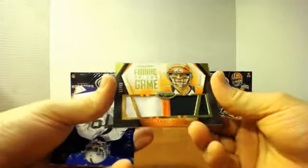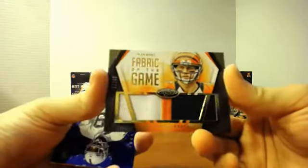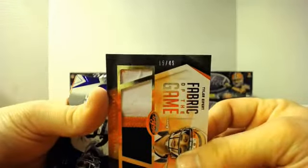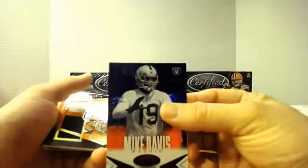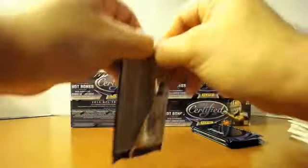Darrelle Revis, Jamaal Charles, Tyler Eifert, Fabric of the Game, three-color patch, number 15 of 49, jersey card. Mike Davis, 21 of 100. JJ Watt, Matt Stafford.